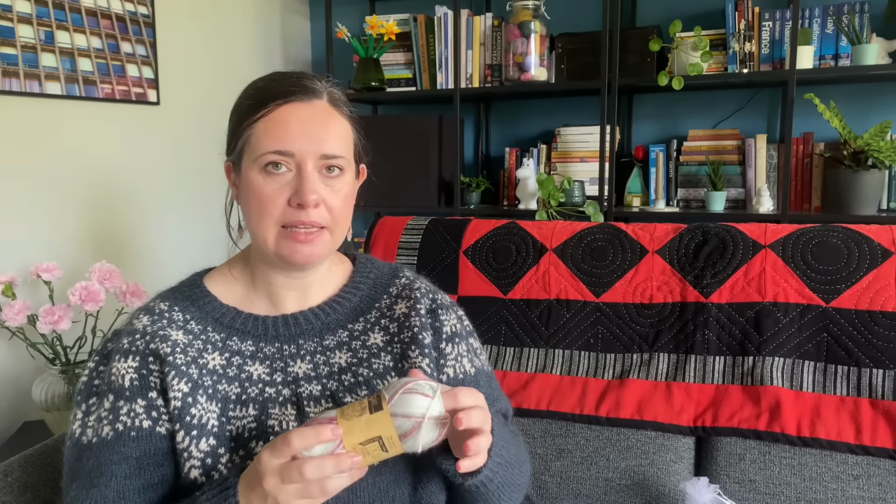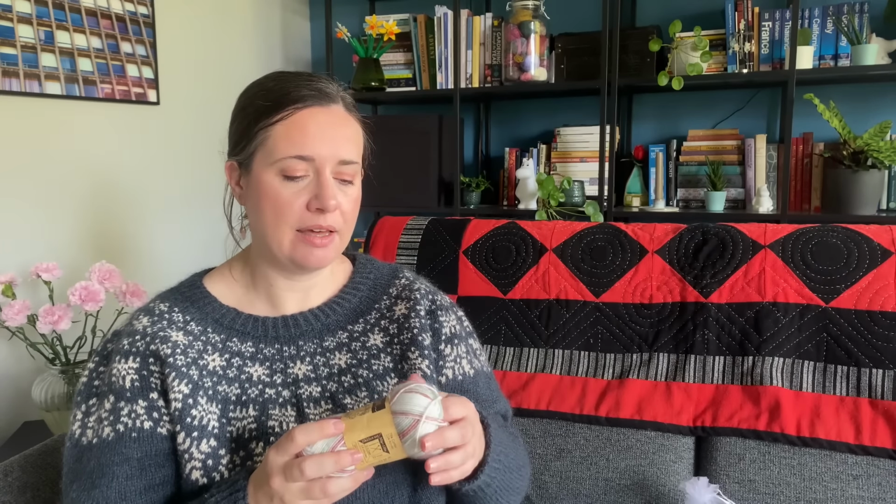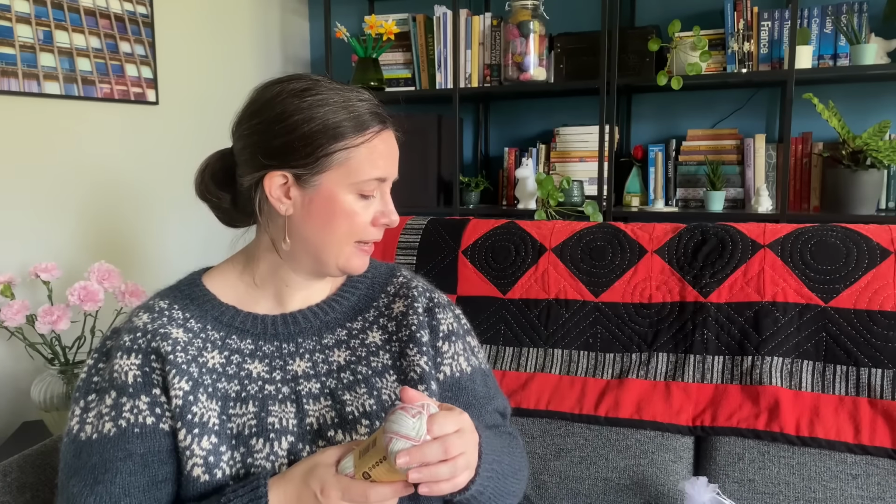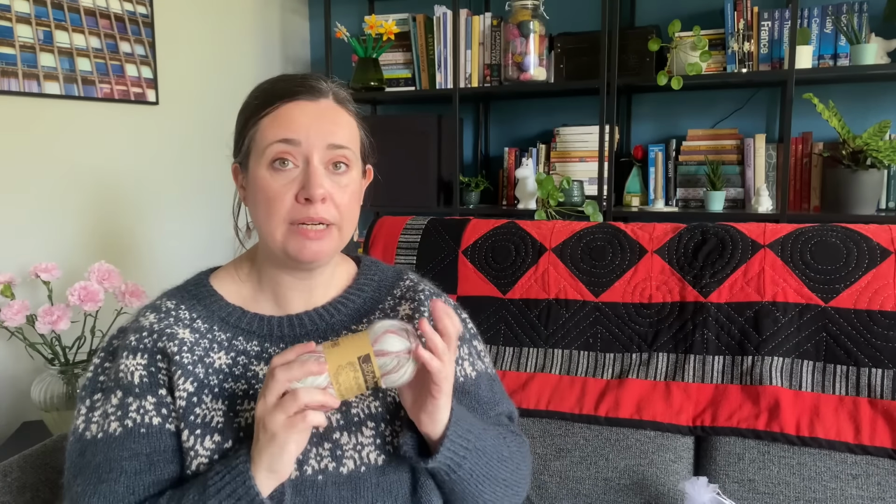So my sister is very allergic to animal fibres, any kind of animal fibres. So I tend to make things for her and for her kids using cotton or acrylic, or other plant-based yarns anyway. And this one is 72% cotton, 22% acrylic. It's 50 grams is 130 meters, which makes this a nice sport weight. And yeah, it's really, really, really soft. I've not used this before.